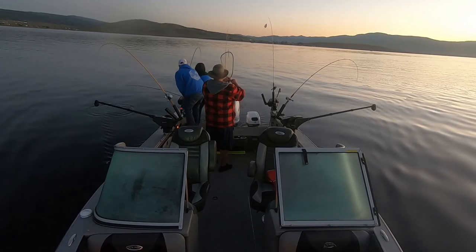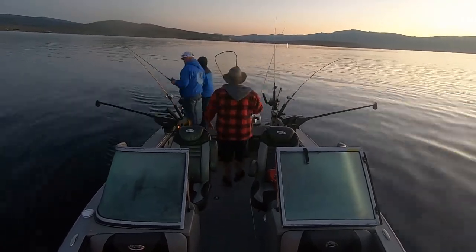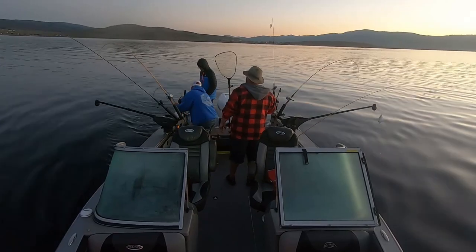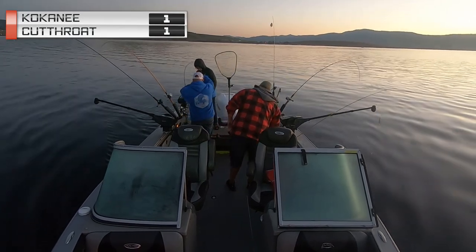The exception to that is you'll see we had a triple hookup that we wanted to get a picture of. So we did bring all those fish in and take a nice picture. Or if we catch a big fish, sometimes we'll snap a quick picture, but always try to be careful in handling the cutthroat so we don't do any damage to them since we'll be releasing them.